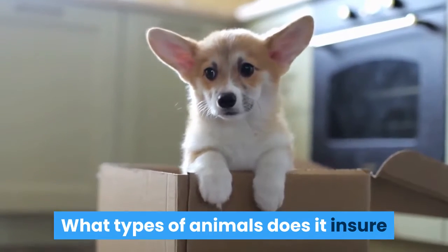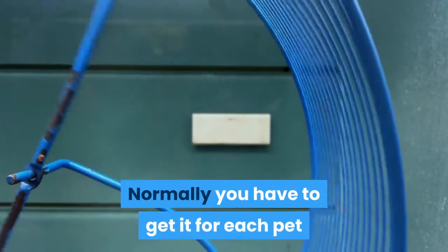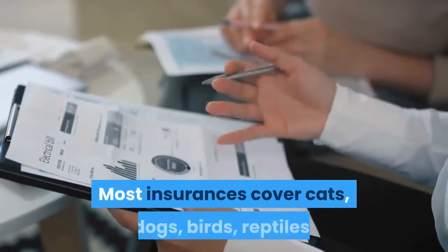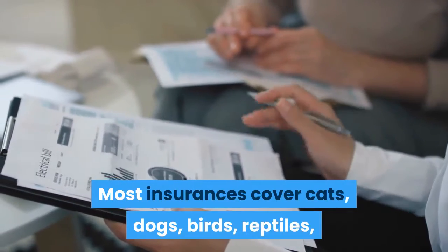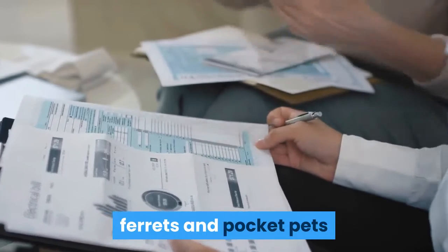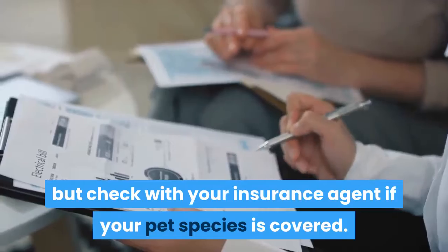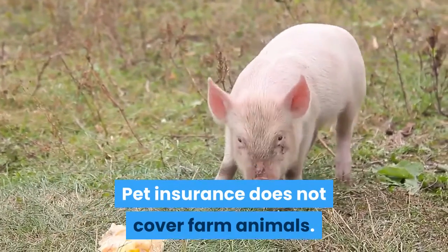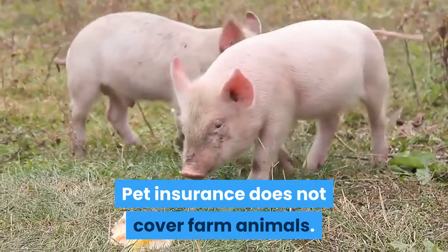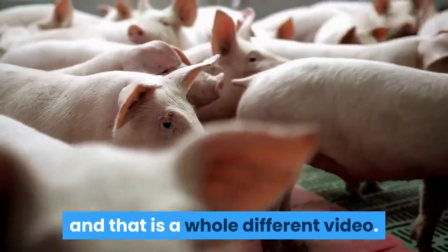What type of animals does it insure, and do I have to get it for each pet? Normally, you have to get it for each pet, but some have discounts for a multiple pet household. Most insurances cover cats, dogs, birds, reptiles, ferrets, and pocket pets, but some do cover horses. So check with your insurance agent if your pet species is covered. Pet insurance does not cover farm animals, with the exception again of some companies that do cover horses. So you would have to purchase something called livestock insurance, and that's a whole different video.